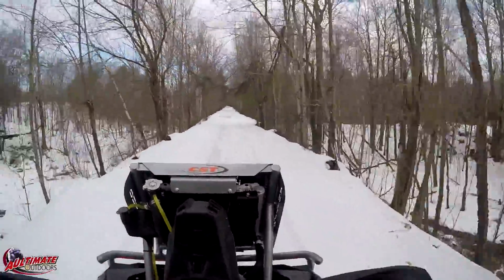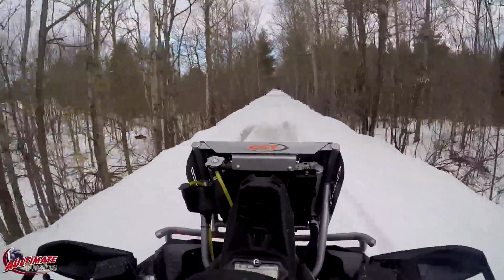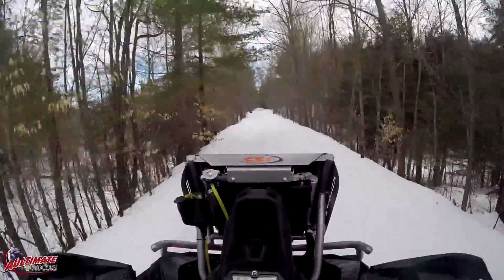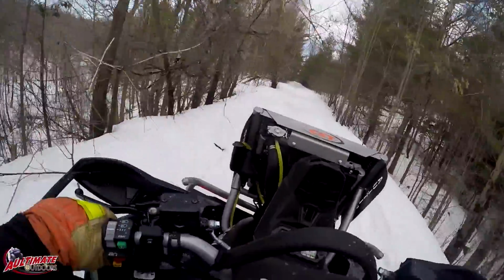Make a mile. We're gonna cruise down to Moon Lake, check it out. Lakes are still good and froze. Next few days supposed to be up in the 50s, so we'll check out a couple lakes today.